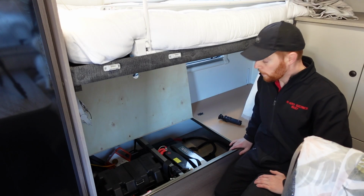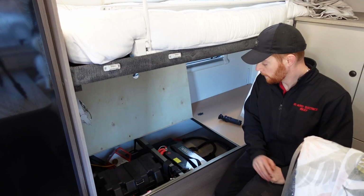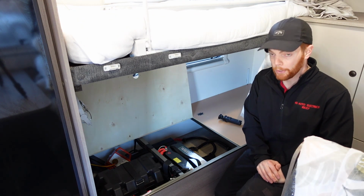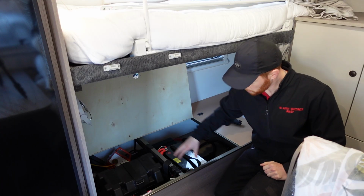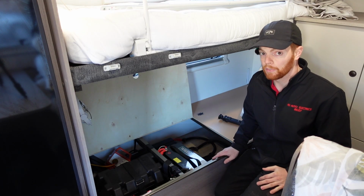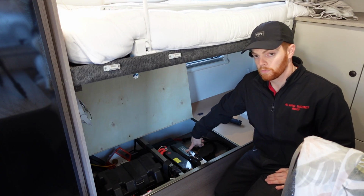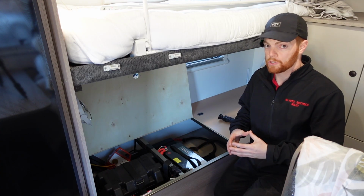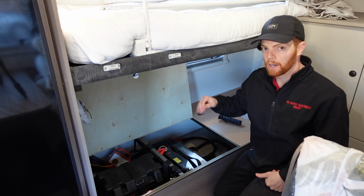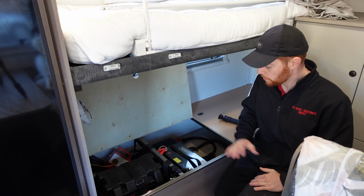Now, a 2000 watt inverter at 12 volt will draw 200 amp in 1 hour. These batteries are only rated to 100 amp per hour. And as we said, just because we've got two of them linked together, it does not mean that we now have a 200 amp per hour discharge rate. Yes, we've got 240 amp hours of battery storage, but we still only have a combined 100 amp per hour discharge. So this here is the most common issue that we see.